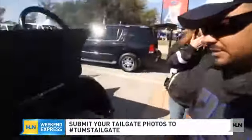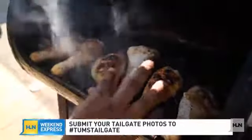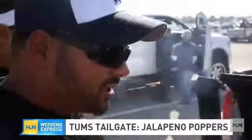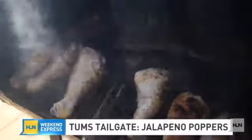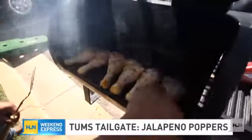What we got here is we got some legs. We just cooked some legs, that way somebody can just snack on them real quick. They don't take much to cook. Perfect for tailgating. We don't really use barbecue sauce. We just use some seasoning, some dry rub, and put them on there. Keep it basic. And no sauce. Sauce gives us heartburn.